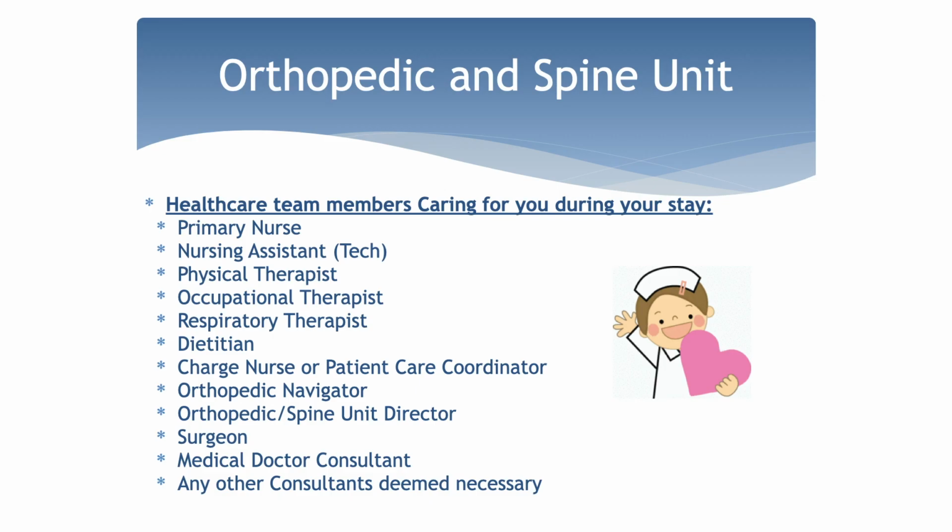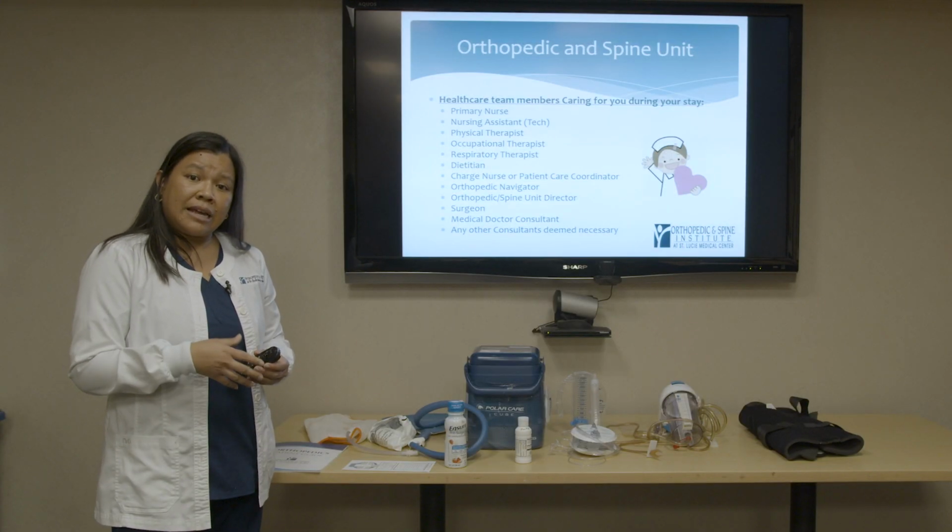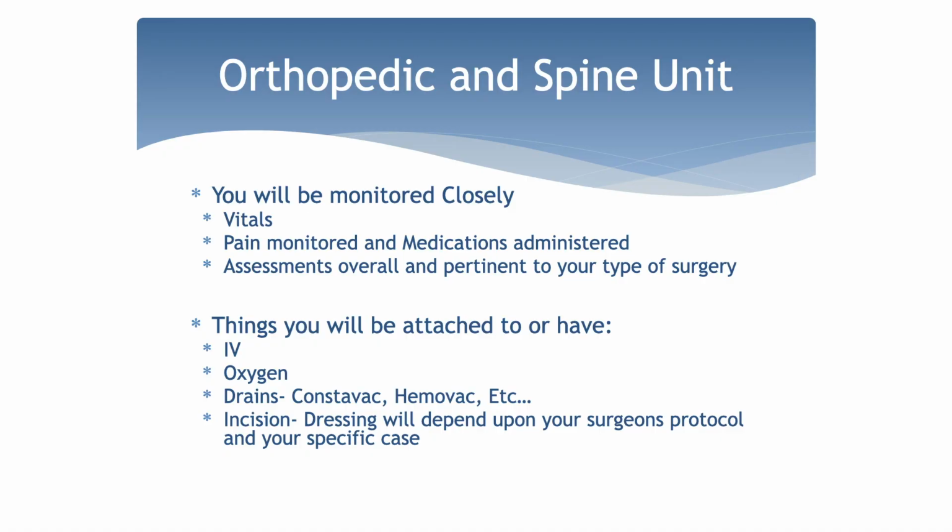Your surgeon or somebody from your surgical group will come to see you daily. Make sure you're safe and you're stable, pain is managed. And then if needed, there will be a medical doctor consultant. So if your doctor does not come to the hospital, they will assign a hospitalist for you. So you will be monitored very closely that first day of surgery. They're going to be taking vitals quite often for you, making sure your blood pressure is okay, your pain is monitored, and medications can be administered. Your assessment's overall and pertinent to your type of surgery. We want to make sure you're safe.